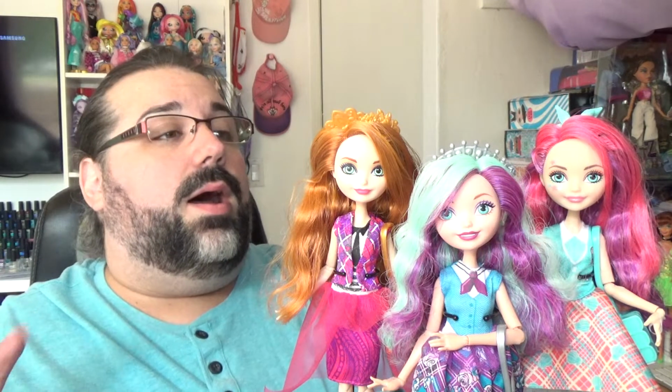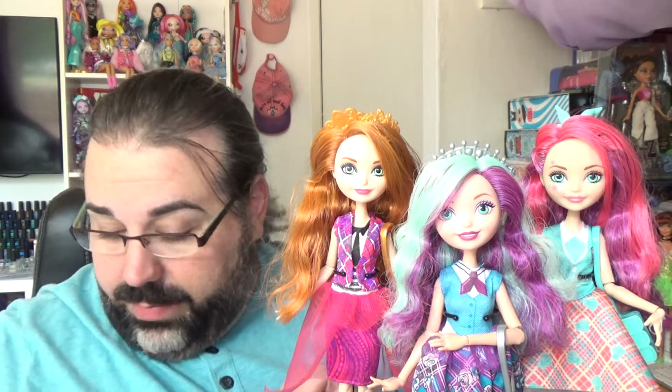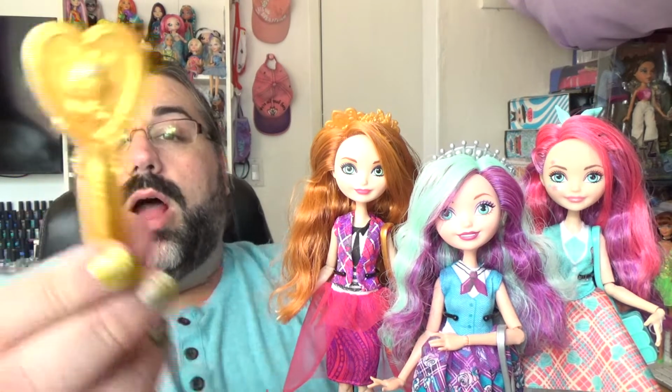Okay, so here they are out of the box. These girls are gorgeous. Luckily, I'm so happy to report that all 3 of them have really nice quality Saran hair, and I'm really happy about that. I'm going to show you the dolls in just a second here, but I did want to show you that they all came with basically the same brush.